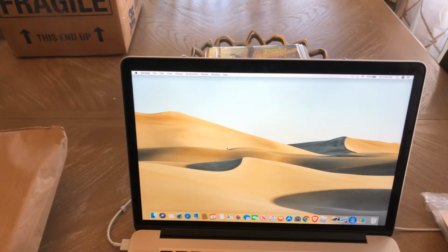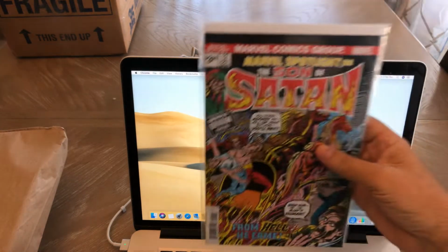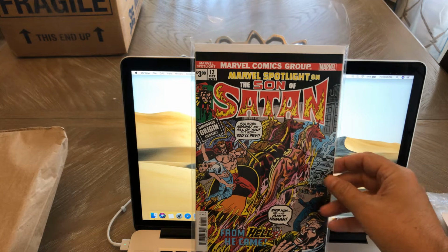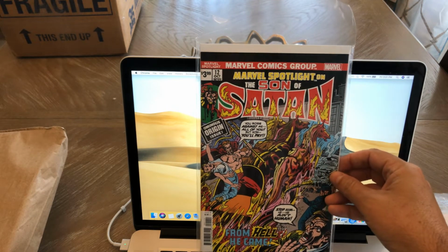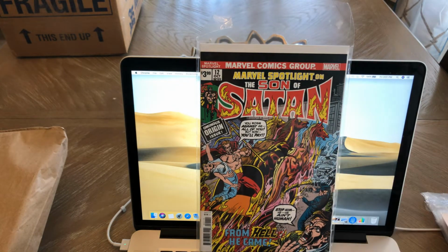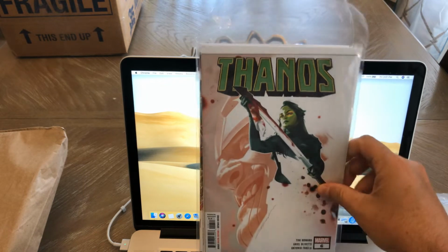I got my first stack here. So stack number 1. First book here is Marvel Spotlight number 12, Son of Satan. It's the first Hellstrom, I believe it is. Good book. Nice to have the facsimile. I believe I have the original of this, not in super high grade, but in probably upper mid grade for that book. Also have Thanos number 6.